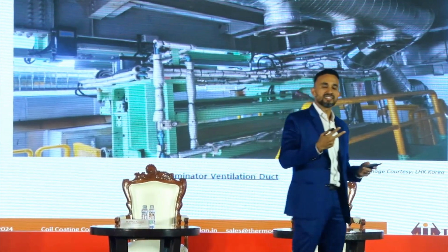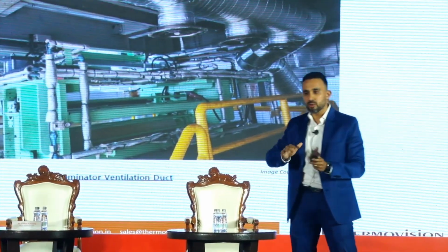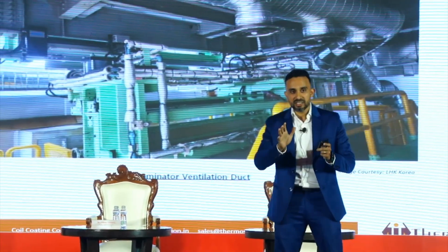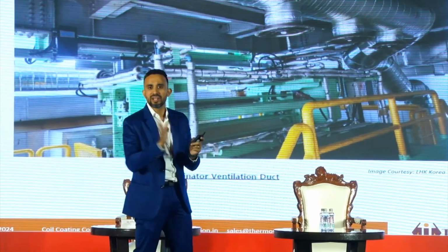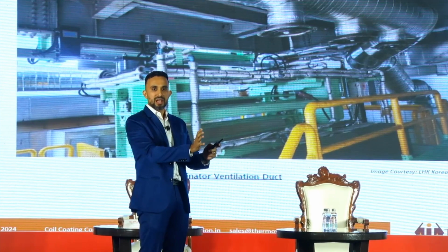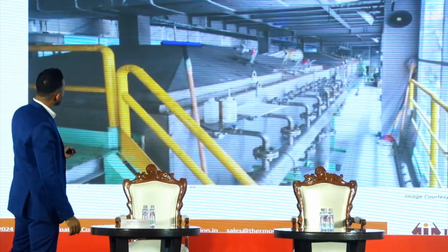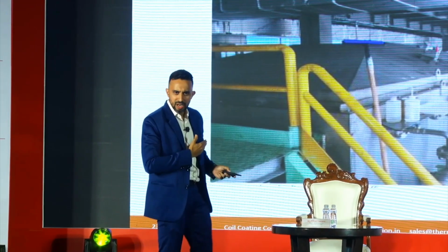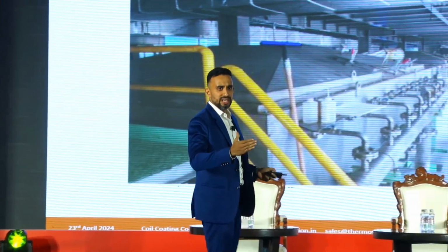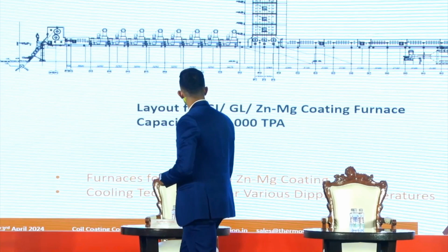And the second thing is this process cannot be operator dependent. This process has to be automated. So if you are looking for something like that, some preconditions have to be met if you are planning to have a VCM. This is the cooling section, a special cooling section which will have air cooling as well as water cooling as well as air cooling, depending on the type of film that we will be applying on the substrate.